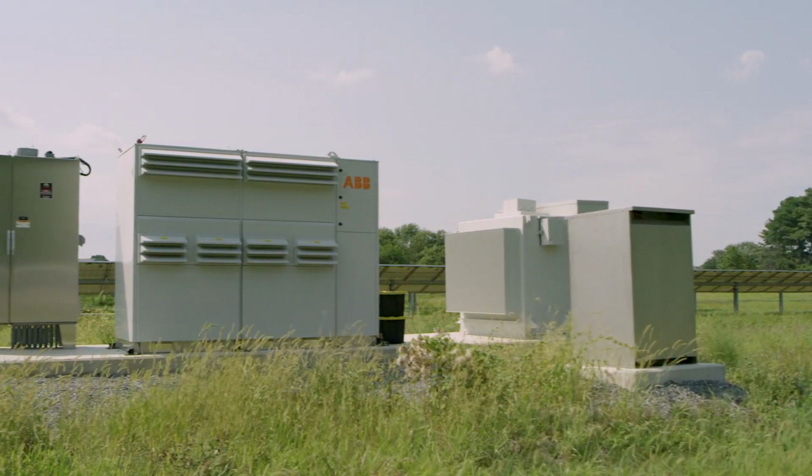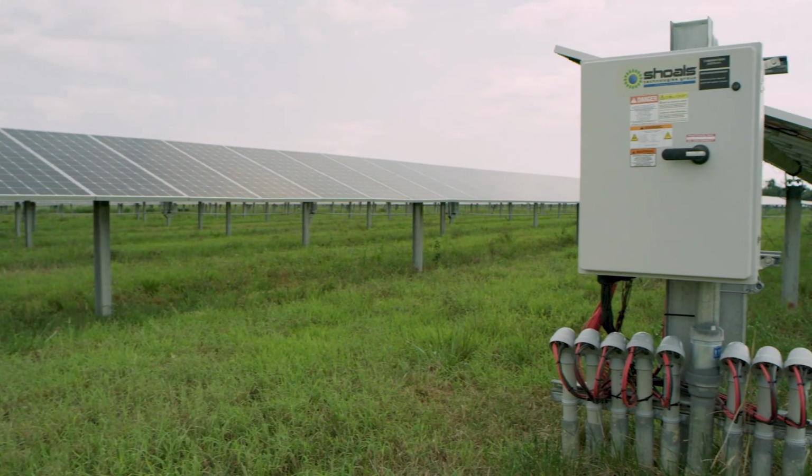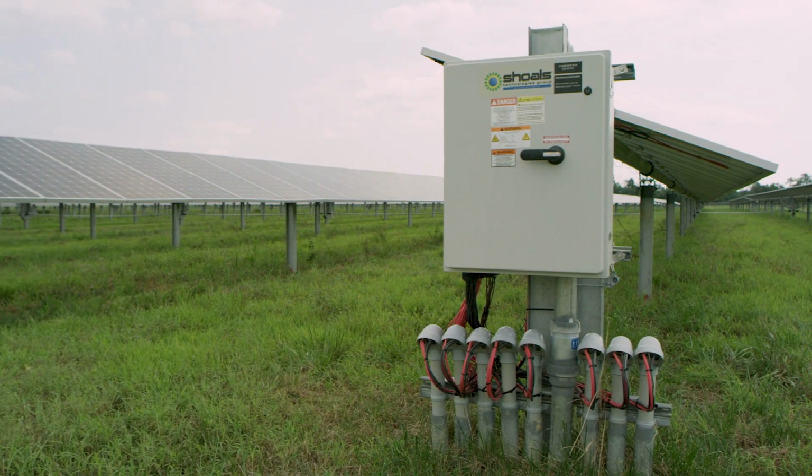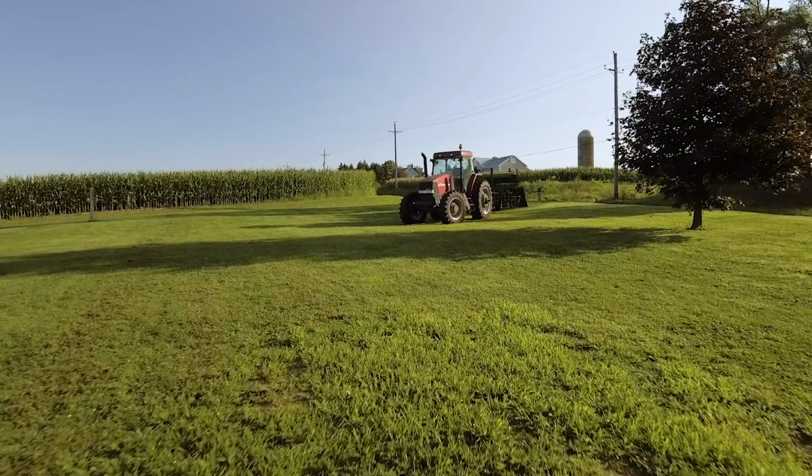This particular site has one central inverter, and so all of the combiner boxes for this site get routed to that inverter, and that's where it converts the DC into AC power, which then back feeds into the grid.